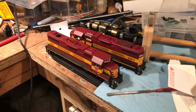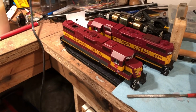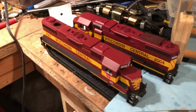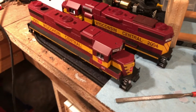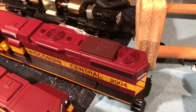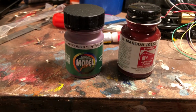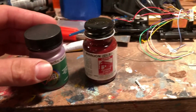So the main purpose of this video is I'm working on two GP38s that Wisconsin Central had, which were from Algoma Central. So they had the snow cover, hatch cover, and then they had some air intake covers here behind the cab. So I'm trying to match the paint. Obviously you can tell that's way off. That was the Badger Precision Model Flex here. Way off. It's way dark and it obviously does not match.